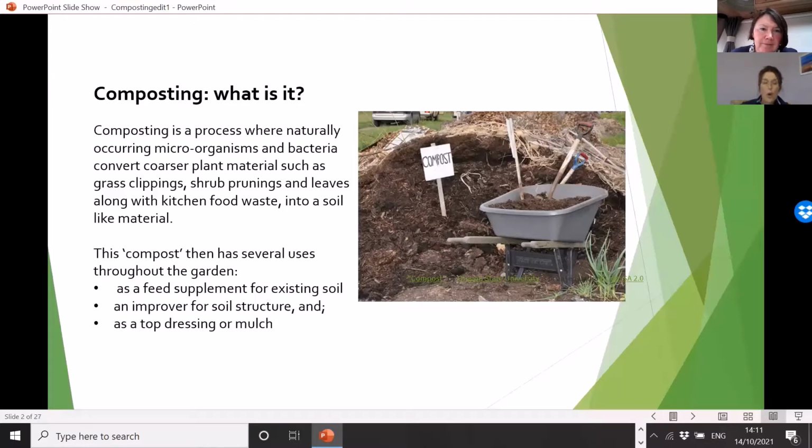And this new compost that we've made, this garden compost, has several uses in the garden space. We can use it as a feed supplement for existing soil surfaces and our borders. We can improve our soil structure, so if you've got really cloggy clay soil, it would help improve the structure of your clay soil or sandy soil, and as a top dressing or a mulch, it can help reduce the amount of weeds that will germinate and grow there.